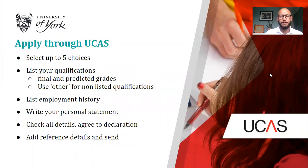To apply through UCAS, you'll need to select up to 5 choices, and they can be at 5 different universities and 5 different courses. But remember, you'll only write one personal statement, and that will go out to all of your choices. You're also going to need to list your qualifications. So we'll want to see any final qualifications you've got, plus any predicted grades. If your country qualifications are not listed in the drop-down menu, select Other and provide us with as much detail as possible.